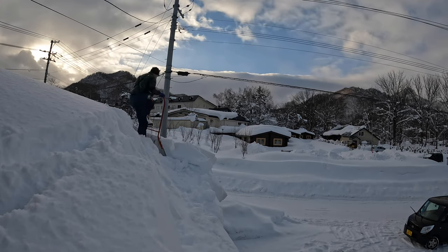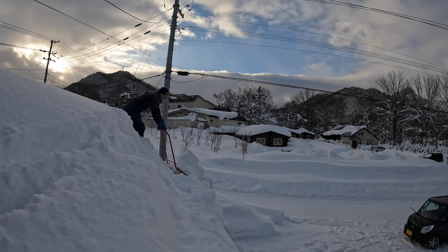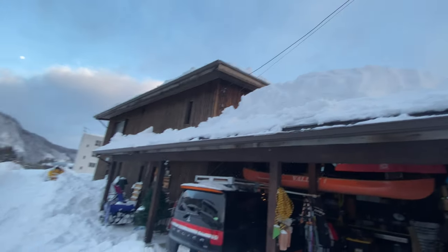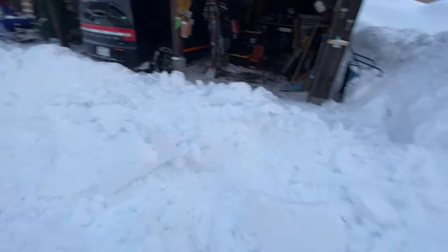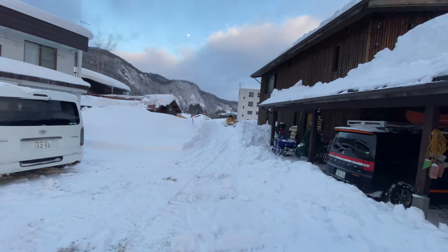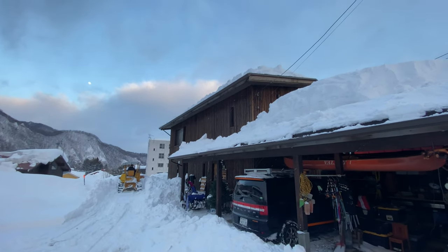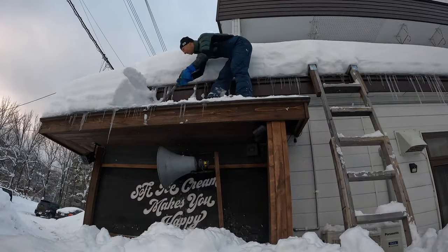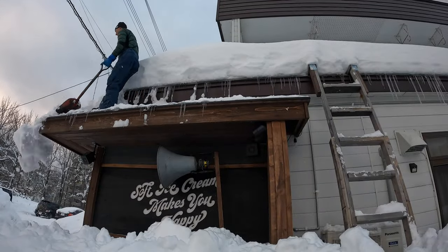Well, the process basically works like this. I knock all the cornices off the eaves of the house, which creates a huge pile of snow down below. And then my neighbor, thank you. Okay, gotta go do the office building now. Quite a bit on there as well.